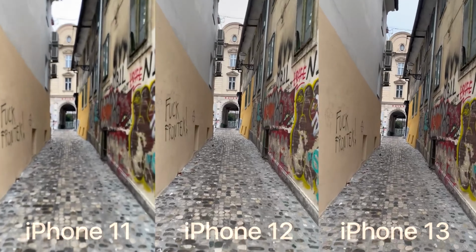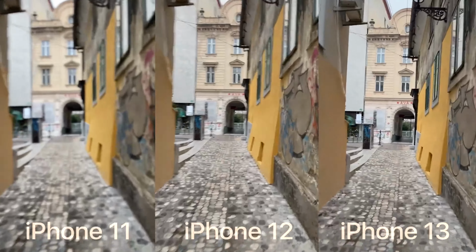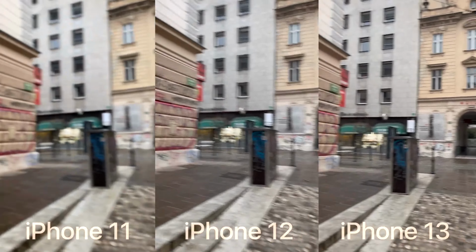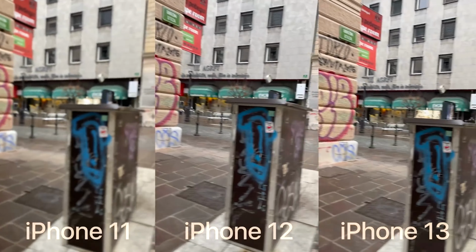The weaker link in this case, it seems, is the iPhone 11. The 12 has the updated optical stabilization. It performs 5,000 shifts per second, and on the 13, the matrix shift in general, but with the same characteristics. You can also listen to the sound quality from the microphones of each of the iPhones.